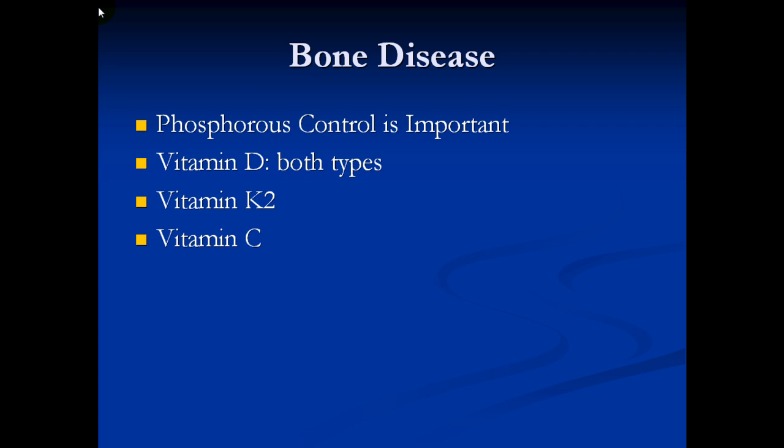But I want to do other things too. Vitamin C helps the interaction with phosphorus. It also helps vitamin D go from an inactivated form to an activated form. Maybe you don't need as much of the Zemplar or the Calcijex. Vitamin K2, I have it for everybody because I think it also helps with decreased risk of peripheral vascular disease, which we have.